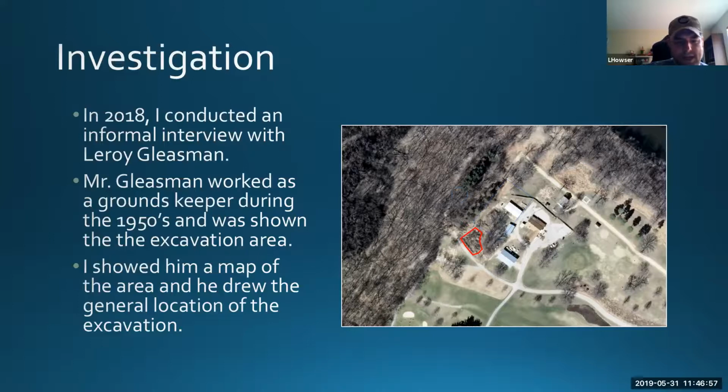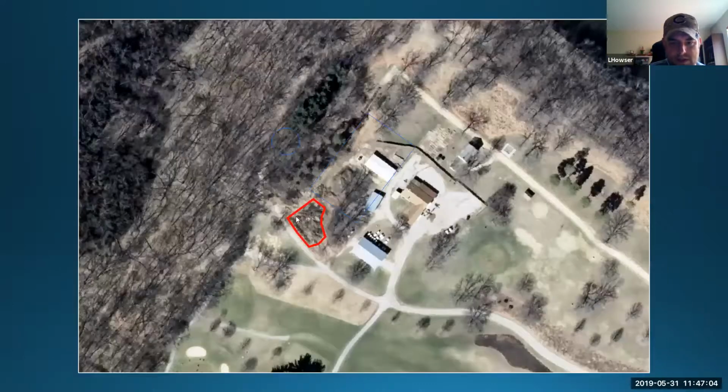But I took a map and I showed it to him, and I had him draw the general location where he thought it was. And if we look here, this in red is pretty much what he drew. So I made a polygon of that in ArcGIS. This in blue here is the 1974 sites. I was able to georeference an aerial image from the 1940s from the Illinois Clearinghouse. They had a bunch of old aerial photographs. It was said it was in a garden, and that's where the garden is. That's besides the point.